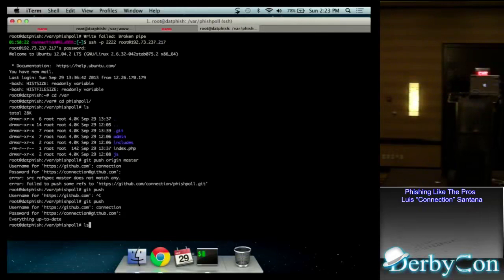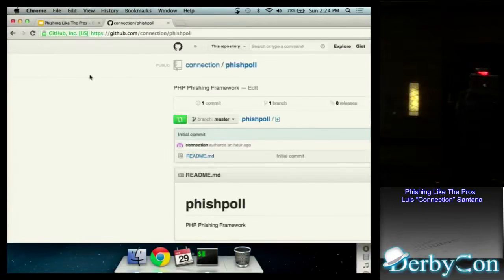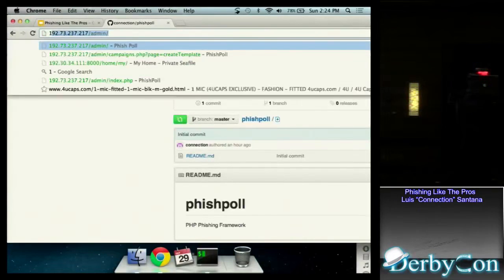I pushed initially. There were some problems with the refs. I'm not going to spend time debugging it because that's a waste of time. So yeah, we're just going to go to Fishpole.